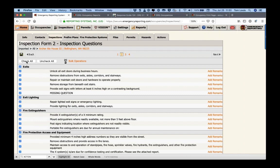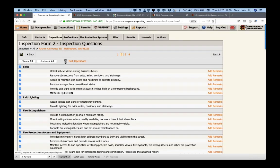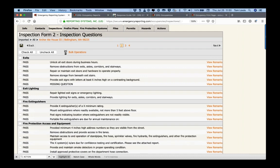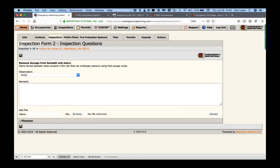I'm going to check all and do a bulk operation. I'm going to set everything to pass right out of the gate, because chances are most things will pass on an inspection. However, as I go through the inspection itself, there will be things that fail. For example, we've got a lot of storage underneath the exit stairs.